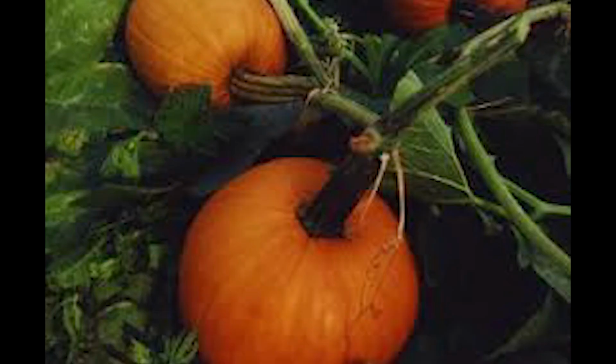Stems. Plants need stems. Stems hold up the plant. Water and minerals move from the roots up the stem to the leaves. Food from the leaves moves down the stem to the roots. Can you find the pumpkin stem? Here it is.